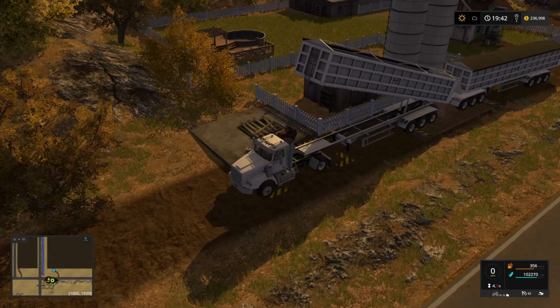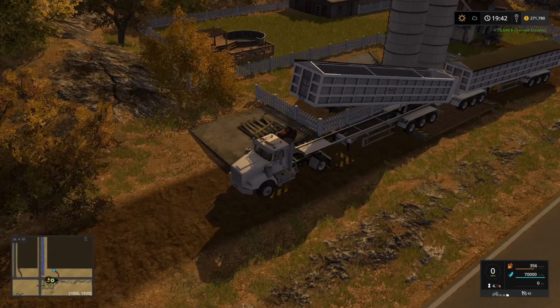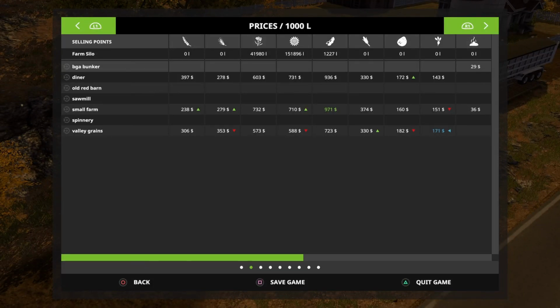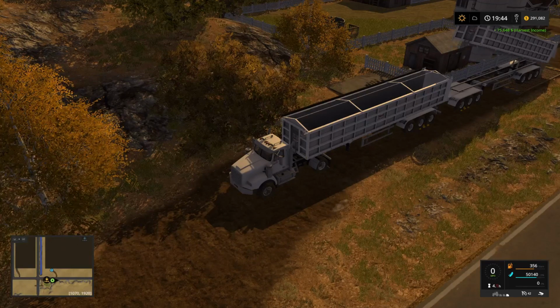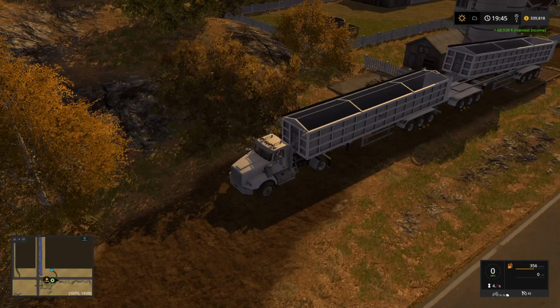Alright, so how much are we going to get? We should get a nice big wedge of cash here. $75,000. How much have we taken a hit? Not too bad. We're still a green price, 971, still higher than the diner. So let's sell that trailer as well. This will probably come in somewhere around about 65,000. $68. That's slightly better than I thought this time.